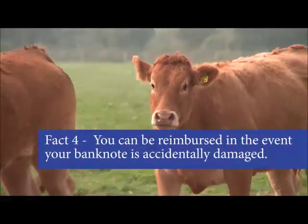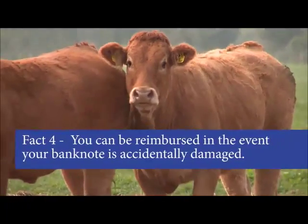No joke. There was once a farmer in the Netherlands whose cow ate a euro banknote. He took back the pieces and got a replacement for it. If you lost your note, they can't help you there.